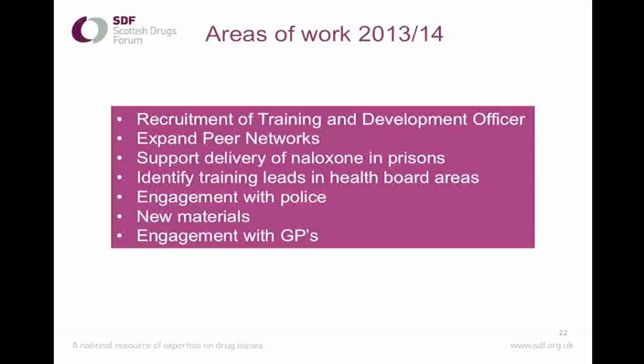So some of the key areas of work over the next year, one at the top there is definitely to get me and a colleague to expand the peer networks and look to achieve this in the Scottish Prison Service. At the moment, Inverness has a peer trainer in the prison there, and I'd really like to see that in every area in Scotland, to support the delivery of naloxone in the prisons and in the communities, and identify training leads to take on the training for trainers in local areas.